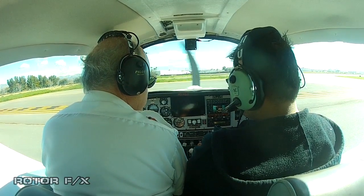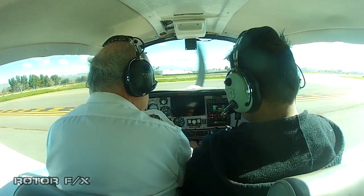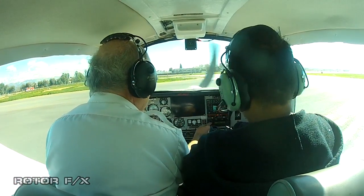Okay, we've got to wait for him to tell us. 82 Fox, runway 16 right, line up and wait. 82 Fox, line up and wait. Okay, turn on the fuel pump, push the mixture all the way in, and then push that ALT button.